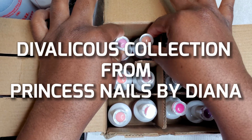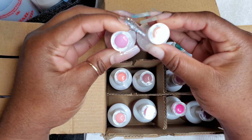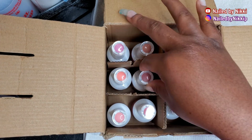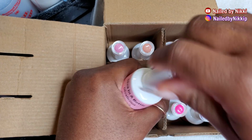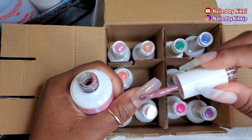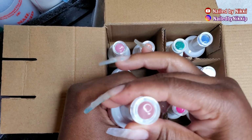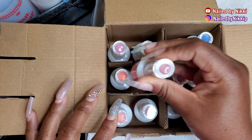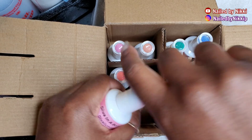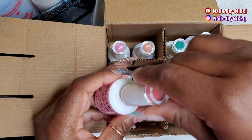From Divalicious. These colors are bomb. And I don't even know if they're out yet. Ooh, Diana, don't kill me. But look at this color, y'all. Oh my God, wait till you guys see this color on my skin tone. That is gorgeous. That one is one of my favorites. Here's another one that I think would be very pretty on me.